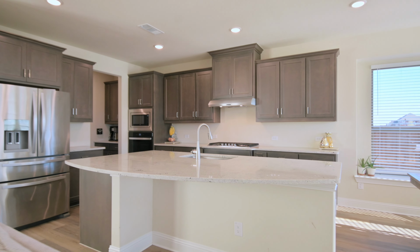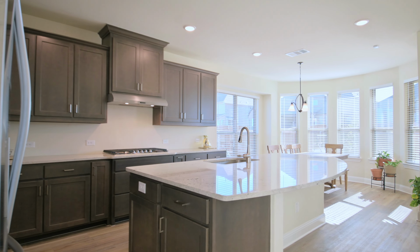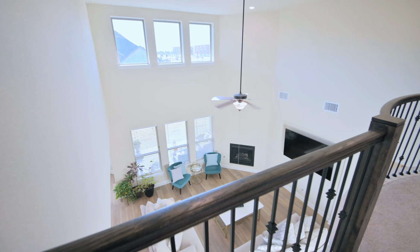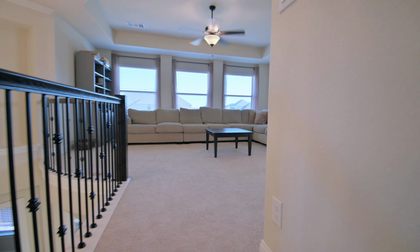Towards the back of the home is your sanctuary, a private owner suite with lots of windows for natural light, with a private bath and a huge walk-in closet which connects to the laundry room for your convenience. Also downstairs, you'll find a bedroom and a full bathroom.